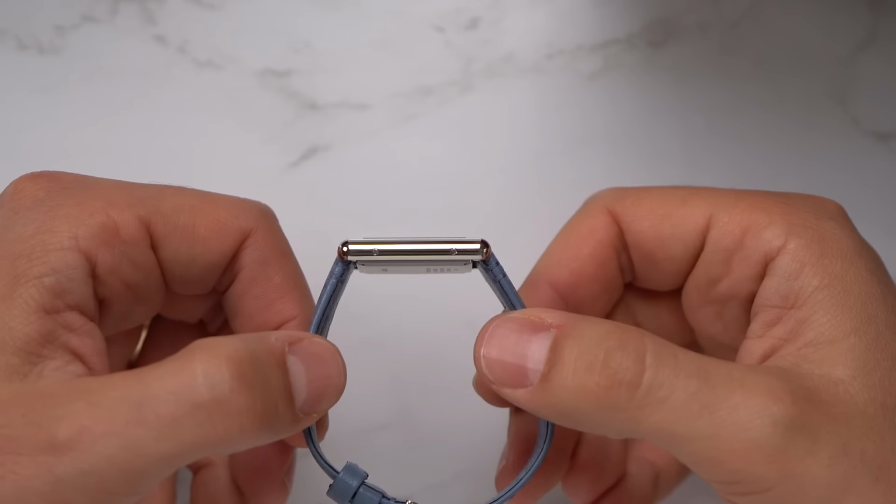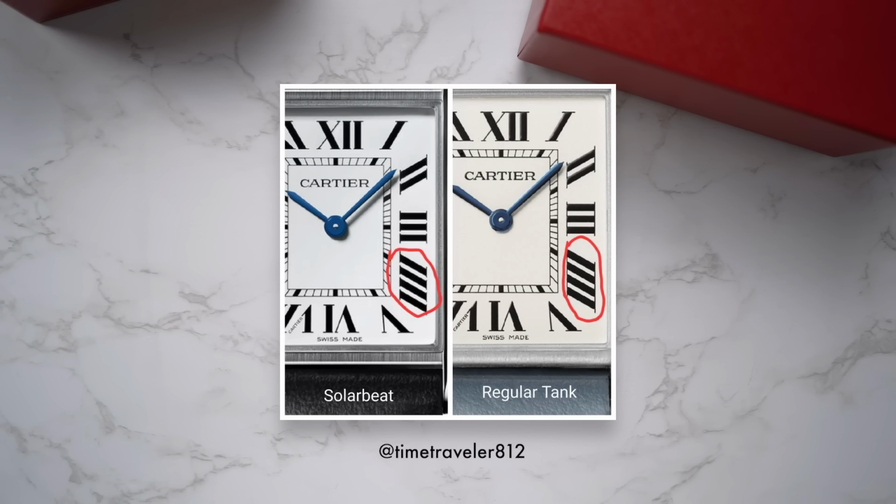There's a trick that I learned from Instagram user TimeTraveler812. The serifs on the SolarBeat are not connected like they are on the standard quartz watch. You have to look closely, but it's a clear identifier.